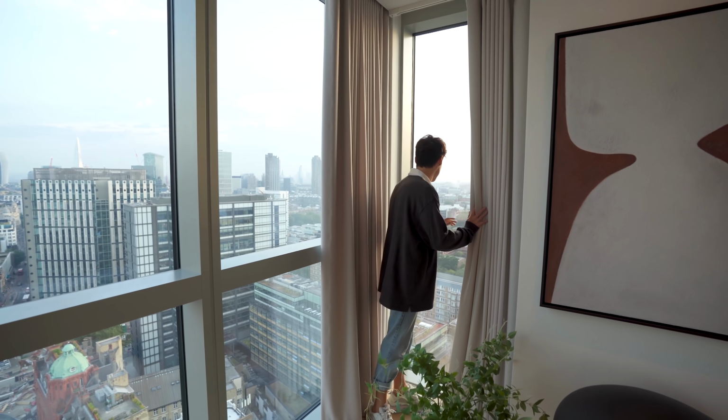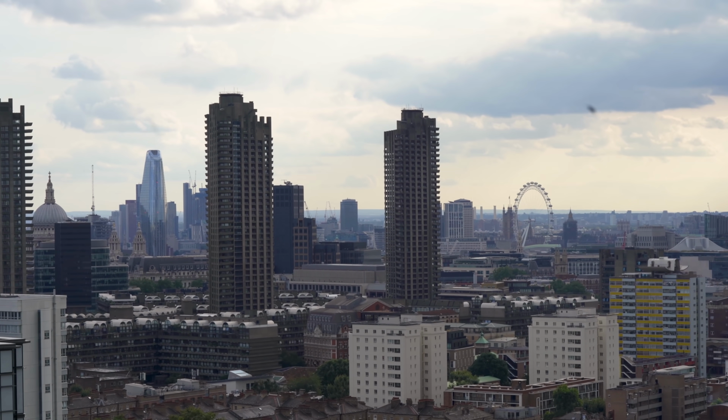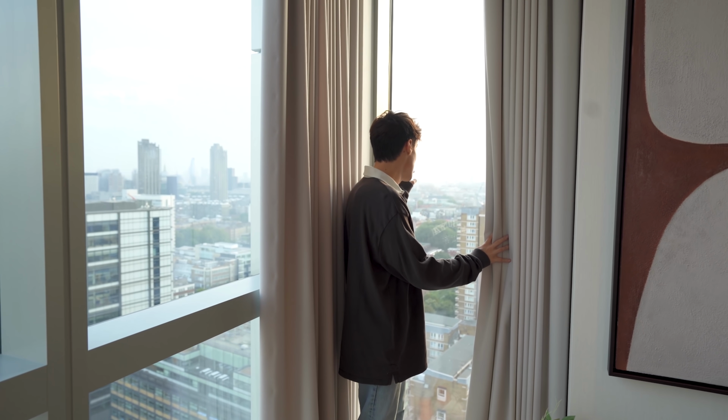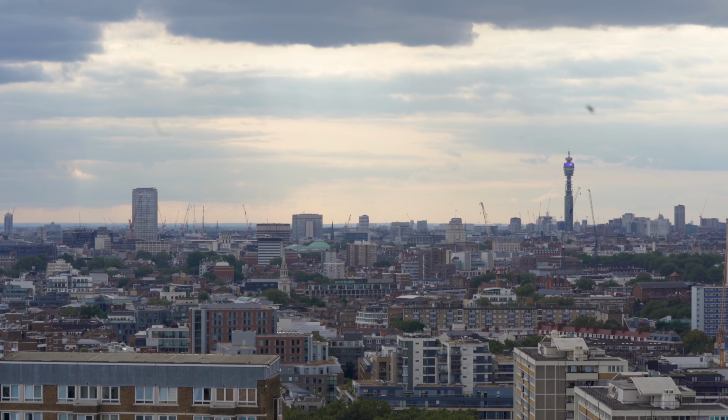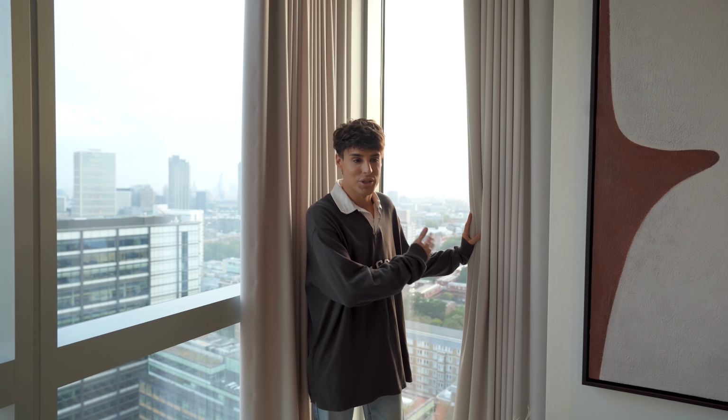I mean, you won't be able to see it on camera, but this is where you have a really good view over Big Ben and the London Eye. This is the best place to see it. You can also see King's Cross. If you've ever been to London, you probably recognize the skyline and think, oh, I've been there. When I moved in, everyone kept telling me that I was gonna get over the view.